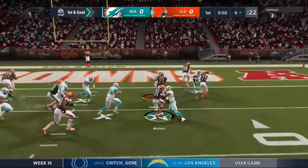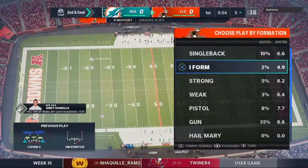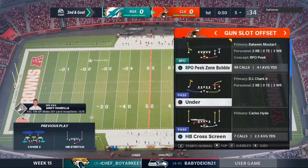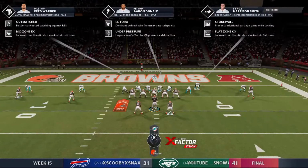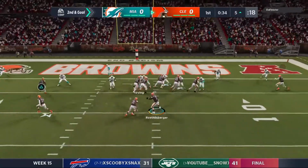Here's Mostert. And a minuscule gain of maybe a yard from the 6 to the 5. Be interesting to see now what they do offensively down near the goal line after not much there that time. As the offensive play caller, that may change your sequence now.